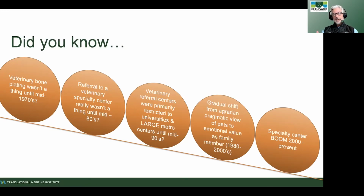What I've seen happen in the U.S. over my career is there's been this gradual shift from a very pragmatic, agrarian view of our pets to a more emotional value of our pets as family members. What I mean to say is, in the 1970s, you simply could ask an owner, did you want this dog or do you want a dog? And the answer for many people at that time was, I just want a dog. I need a dog around the ranch. I'd love having dogs around, but there wasn't this emotional connection to this dog.